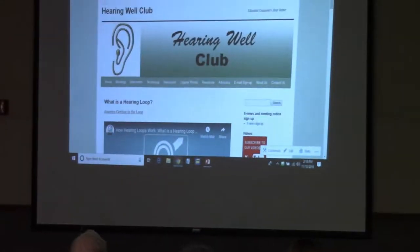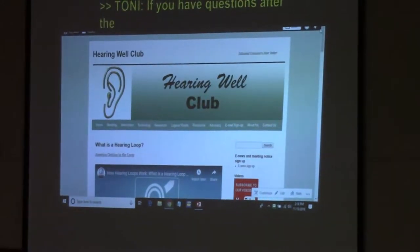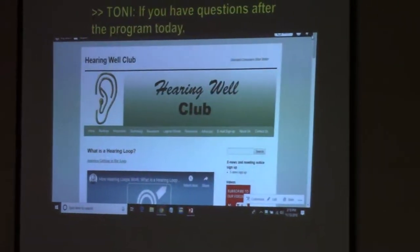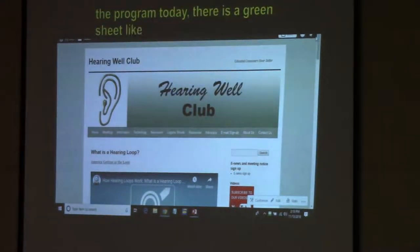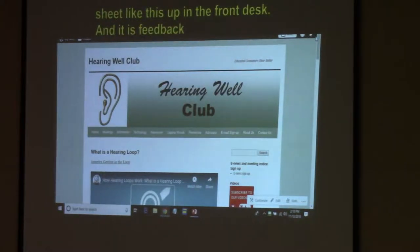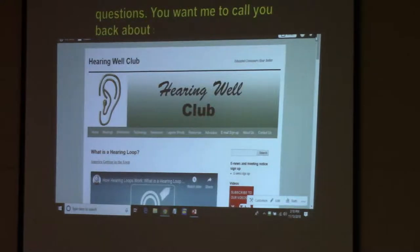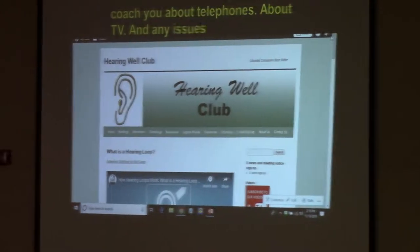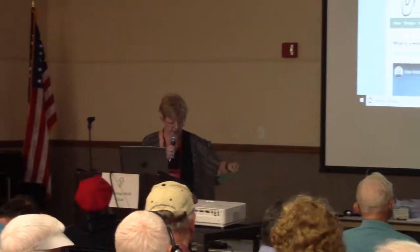If you have questions after the program today, there is a green half sheet like this. It's up at the front desk. It's a feedback form, so if you want me to call you back about something, I'd be happy to coach you about telephones, about TV, and any issues you may be having. Use this little green form, and I will call you or email you back.